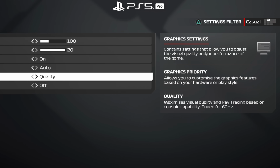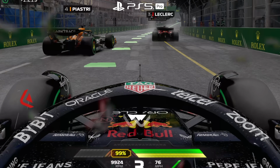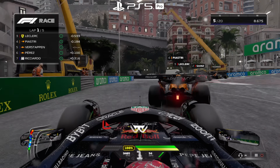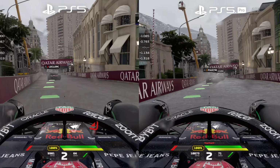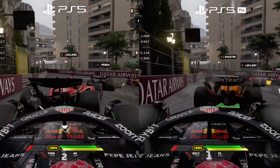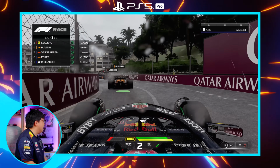And just for the sake of equal comparison, I'm going to be playing the game in the quality graphics setting, since that's what I ran on the standard PS5. Oh yeah, the lighting looks way more realistic. There's more reflections coming off the ground that has to be that ray tracing in this quality mode that we're playing in. You especially notice more contrast now, I think, with the lighting. The shadows are way more aggressive. It makes the image honestly feel way more lifelike, though my racing is still trash.